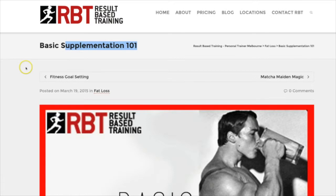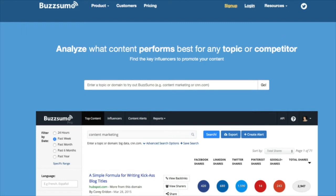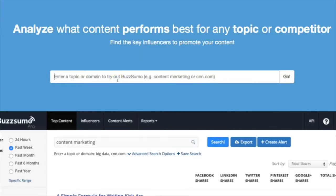But let's go through all 5 of these top 5 blogging tip steps here. The first one is you want a competitor scout. There's actually a free tool called BuzzSumo. You head on over to buzzsumo.com, and it's going to help you analyze what would be the best blog post title as well as subject, and it actually goes ahead and ranks those on the web for you.